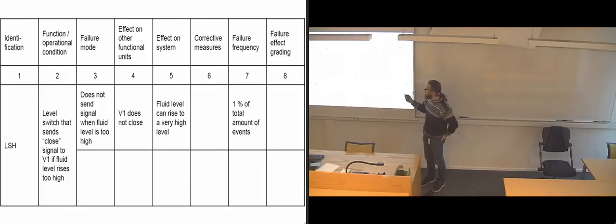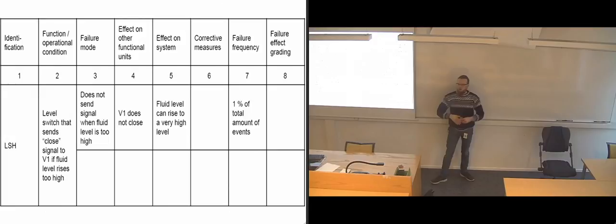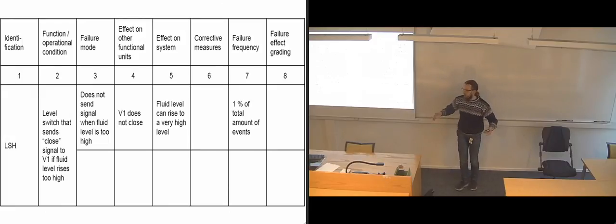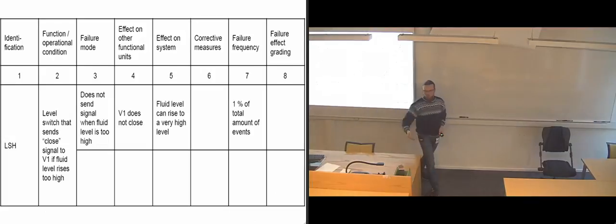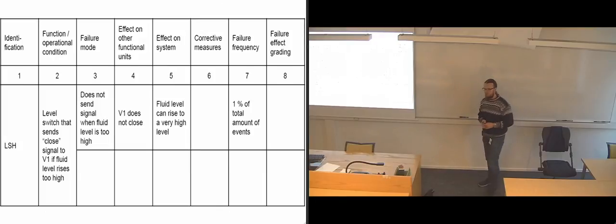So for just 1% of the times that it sends the signal, it's going to fail sending it. So if we have 100 events where LSH needs to close down V1, one of them is probably going to be a failure. So then we have to look at how often LSH actually shuts down the V1 sensor, the V1 valve.